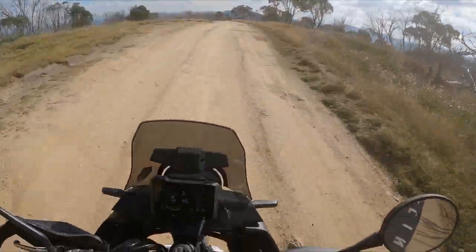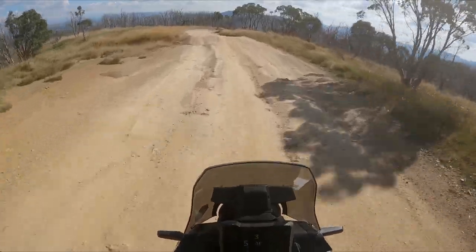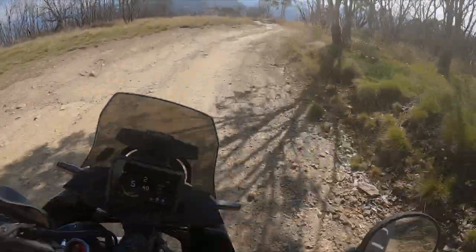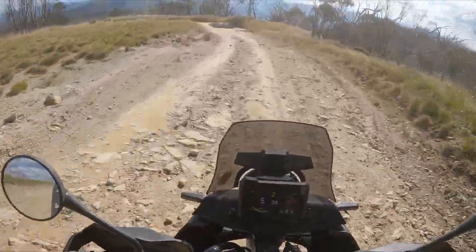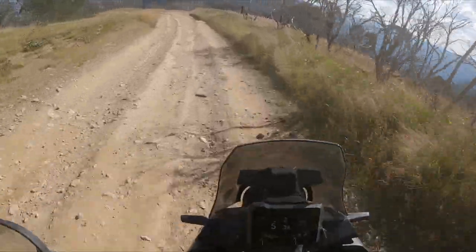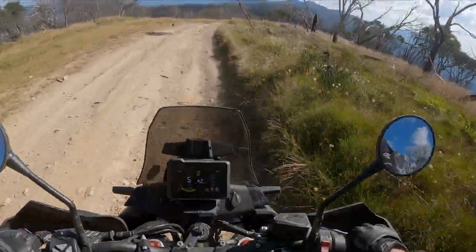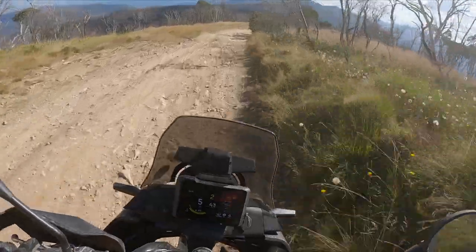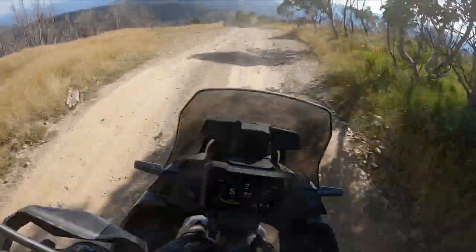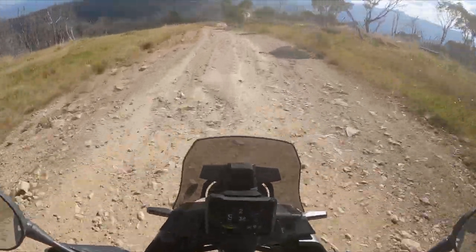Okay, so we're doing the same section here, but on a bike with the WP Explore Pro suspension fitted. And I also have a Remus slip-on muffler, which immediately you can tell because of the monstrous sound coming out of it. And it's a lot harsher off the bottom. There's a lot more pull. I like it.